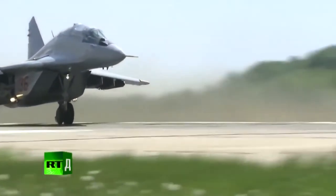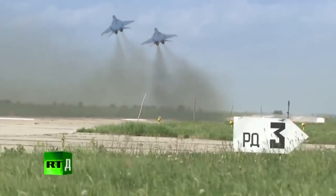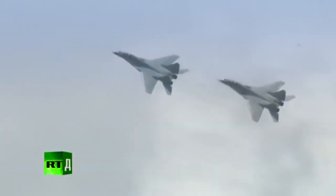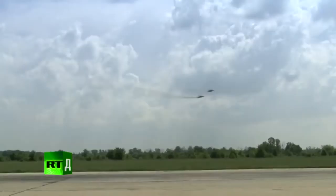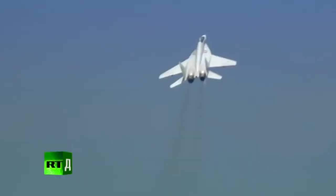This aircraft has acquired worldwide renown, along with other brands like the Kalashnikov rifle or the Russian Ballet. The MiG-29, a lightweight, all-weather frontline fighter that somehow appears to defy the laws of gravity. NATO has given the MiG-29 the code name Fulcrum because of its extreme maneuvering stability. The actual fulcrum point is hidden in the aircraft's design.